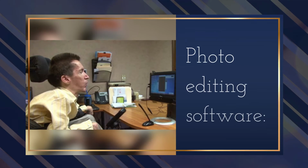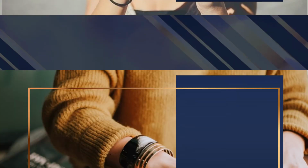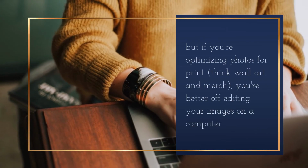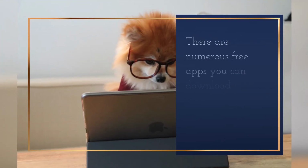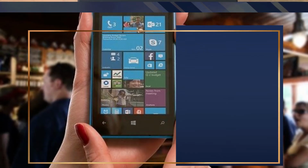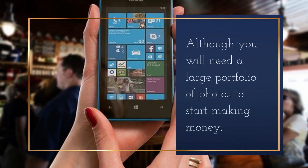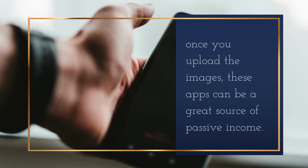Photo editing software. You can do basic edits on your phone. But if you're optimizing photos for print, think wall art and merch, you're better off editing your images on a computer. There are numerous free apps you can download that will actually pay you for your photos, although you will need a large portfolio of photos to start making money. Once you upload the images, these apps can be a great source of passive income.